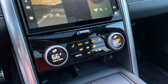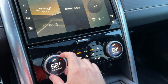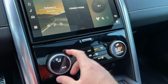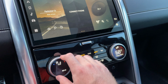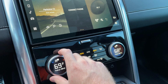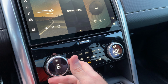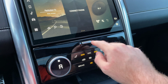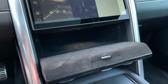Let's jump back on down to your climate controls here, which are also pretty fancy and new to Land Rover. So you can see you have these two main knobs here that control the temperature, but you can press this knob in and you get your heated seat controls, which are not exactly the most obvious to see right off the bat. Or you could pull, and now you can adjust your fan speed like so. Or you can just go back to auto. And then on top of that, you have a little hidden nook right there. Pop open that panel and you have a nice little place to store whatever.